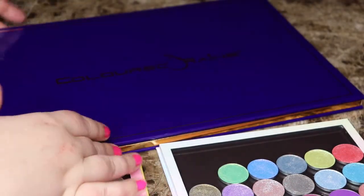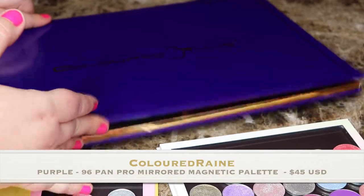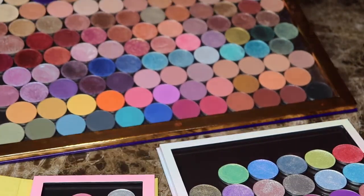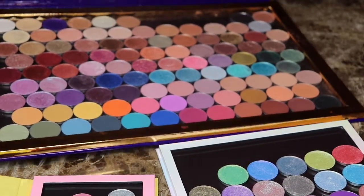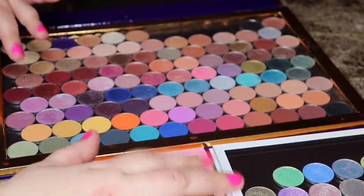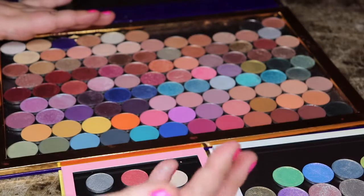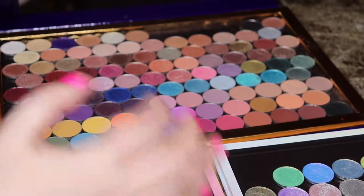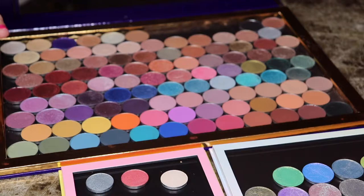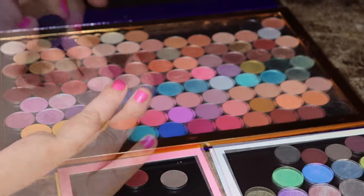This is one of the giant Colored Rain palettes. It's massive, as you can see, it holds like 90 shadows or something. And both of these palettes are from Colourpop. So I don't want to look at the brands before I decide which ones I'm keeping. I'll look at them after, because I don't want to keep something just based on the brand. I want to keep it because I love the color.